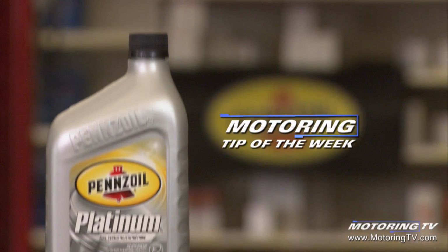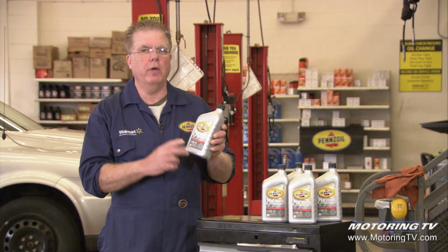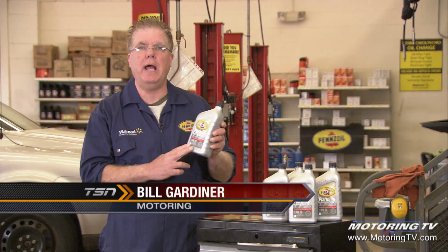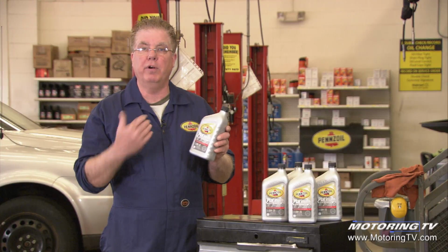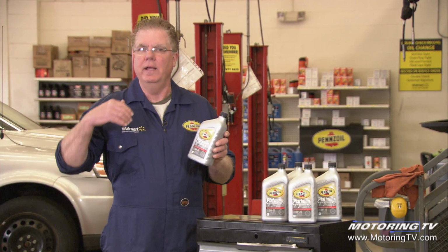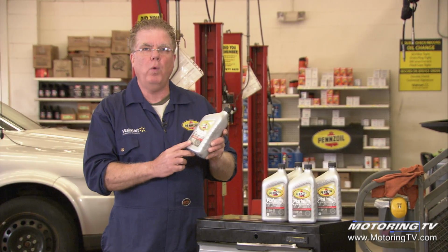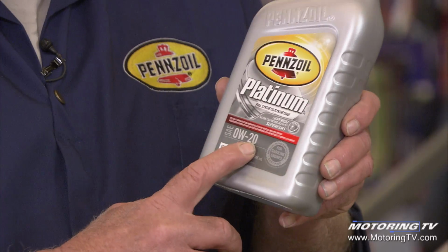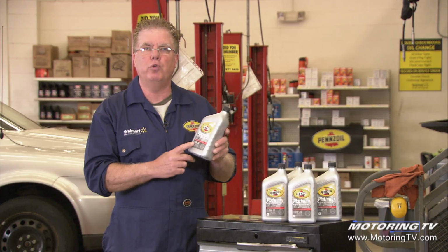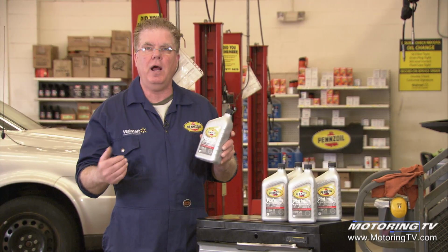Our motoring tip of the week concerns 0W20 motor oils. Now, there's nothing new about these motor oils. They came out with the first Honda Insight hybrid car and became the dominant oil on most other hybrid vehicles, certainly for lubricating the internal combustion engine in those hybrid cars. So, we've seen them for a while, but if you're not familiar with hybrid cars, maybe you don't know about 0W20 motor oil, and now you're starting to see 0W20 motor oil spread into some very mainstream entry-level cars.